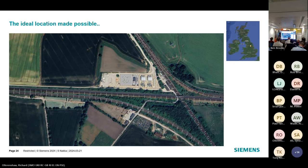So we looked at, Rich showed earlier about the grid connection point, the subgrid connection points. This is Hambleton, located roughly there, at the south of York and north of Doncaster. This is from 2019, when we went to the DNO, before construction. For context, this is the Transpennine line east to west and the East Coast Main Line north to south, south to north.